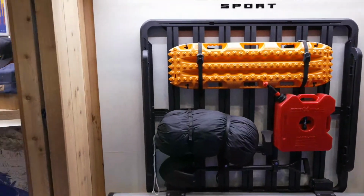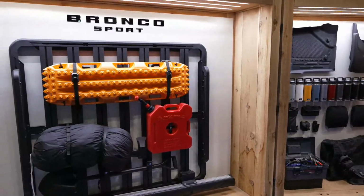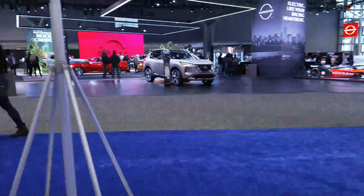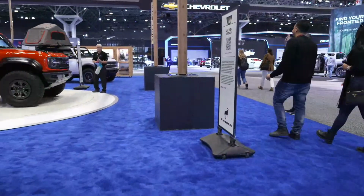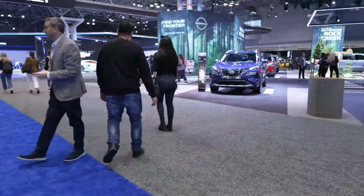Look at all those accessories. Bronco Sport, that's why it's smaller. Got it. Bronco Sport. Okay, so since I've gained a bit of weight, I probably have to get the real Bronco. Like many of you.